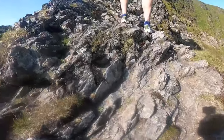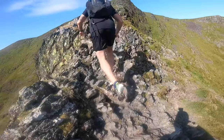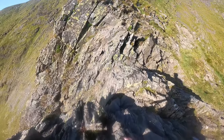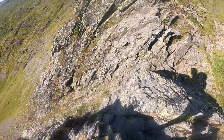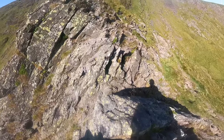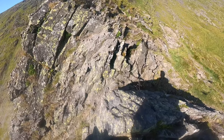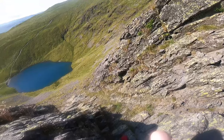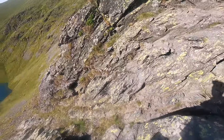Scales Tarn lies at an approximate elevation of 598 metres, which is 1,962 feet. And finally, at its deepest point, it's 26 feet deep. Unfortunately, the GoPro just doesn't seem to show how steep Sharp Edge is.